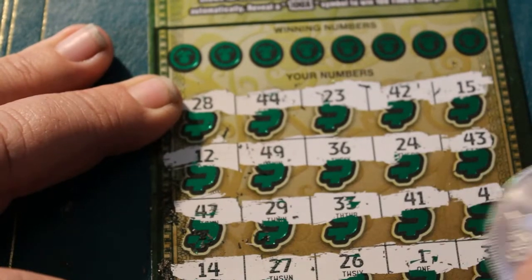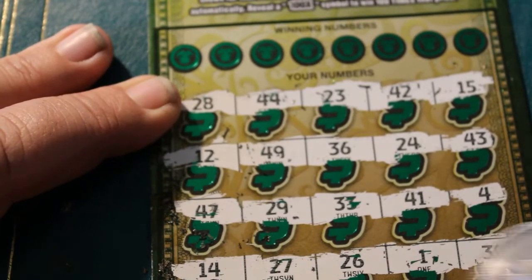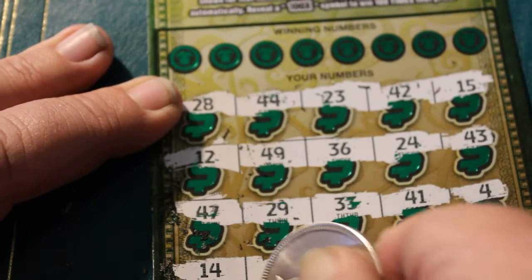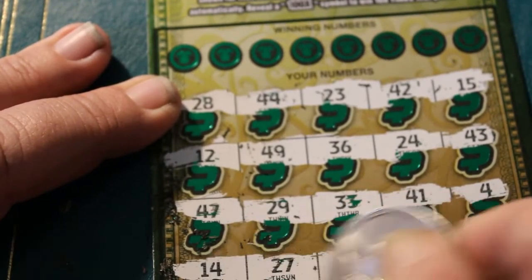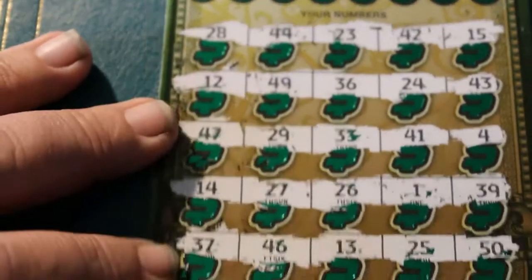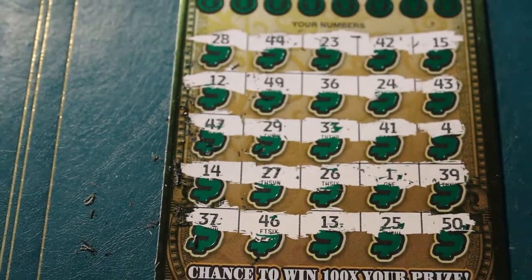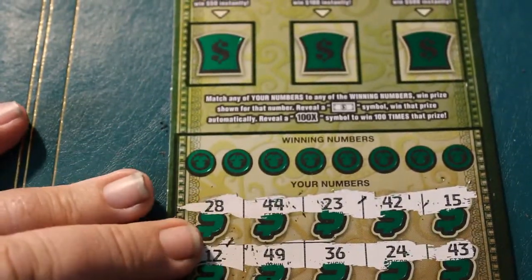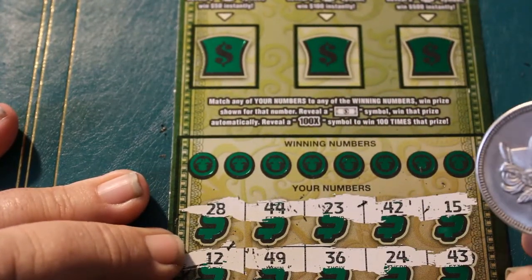Okay. 46. All right, there we have the numbers, no symbols. Zoom out just a tad. All right, let's get cracking here. I don't see any duplicates.